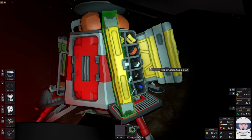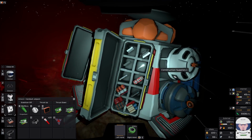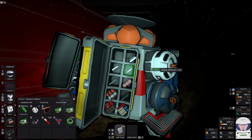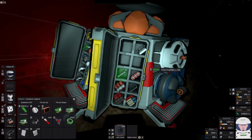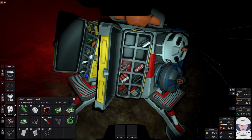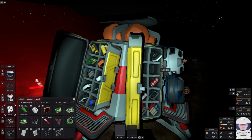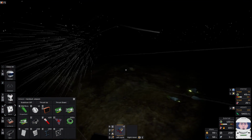So let's get this going. Plastic sheets, iron sheets. Ah, no, hang on. Glass sheets. Iron frames. Wall kits, not so much, not yet. All we need is the door. That might get the ball rolling.